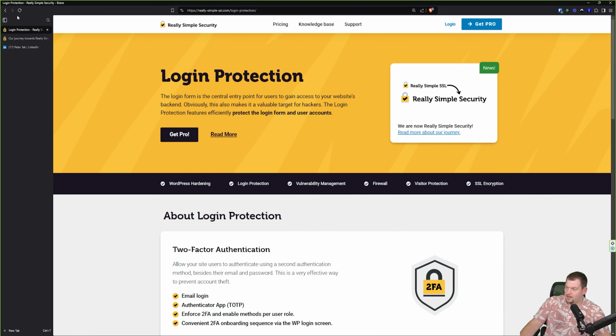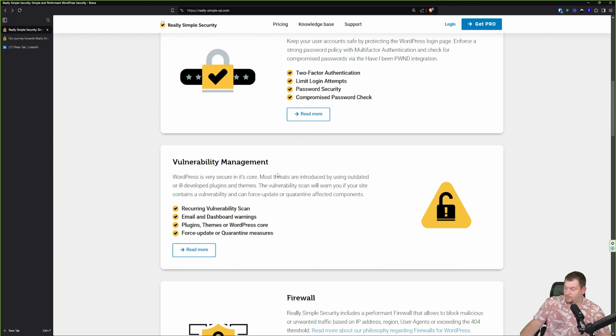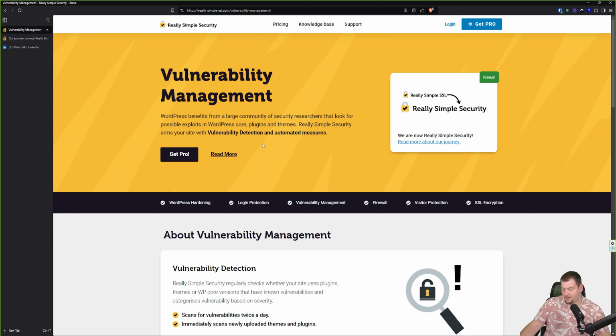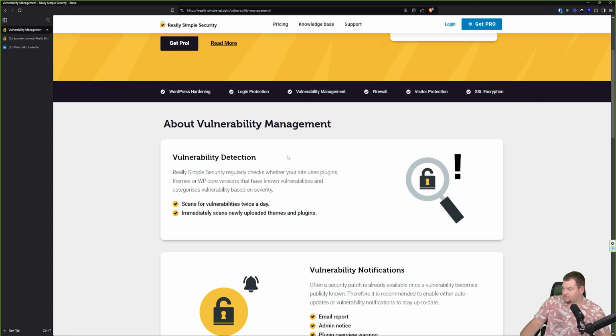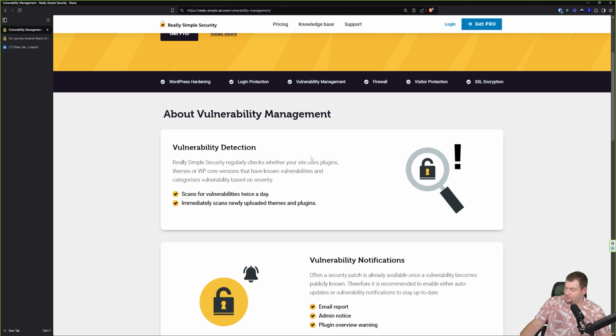All right, let's go back and check other features, and this feature, vulnerability management, I'm so excited to see. So WordPress benefits from a large community of security researchers that look for possible exploits in WordPress core, plugins, and themes. Really Simple Security arms your website with vulnerability detection and automated measures. So what can we read more about the vulnerability management? As you can see, Really Simple Security checks whether your site uses plugins, themes, or WP core versions that are vulnerable or have known vulnerabilities. And they can also categorize each vulnerability based on severity. They will scan your site twice a day and immediately scan newly uploaded themes and plugins, which is great.